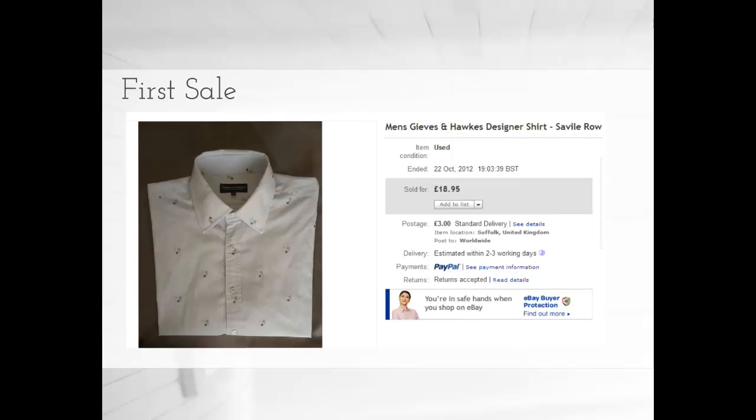Within a few days it sold. I put it up for £18.95, and that's what I got. I maybe could have got more, I don't know, but I'm quite happy with that profit margin, to be honest with you. It cost just a few pounds, so that's more or less all profit. After eBay fees and PayPal fees, I would expect, what's that, £19? Yeah, just over £15, I guess. Between £15, £16 profit. That's very nice for one item, and considering I picked up a couple of items on that trip, I was very happy with that.